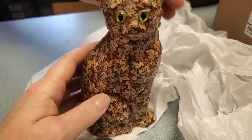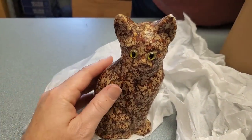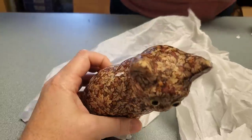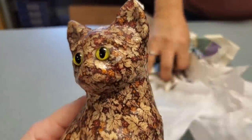How do you create it like this? It feels like paper, maybe fabric, like it's decoupaged somehow. Maybe that's why they do it that way. Is there anything on the bottom? Nothing. The eyes on that one are cool. Mm-hmm. The eyes are cool. Clever.